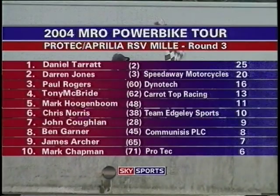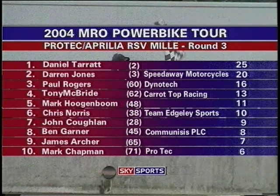Well, anyway, checker flag went out. It was a win for Daniel Tarratt. The bad news is that poor Marc Ramsbotham crashed trying to overtake Darren Jones. So Darren Jones took second from Paul Rogers, Tony MacBride, Mark Hoogenboom, Chris Norris, John Coughlan, Ben Garner, James Archer, Mark Chapman there in 10th place.